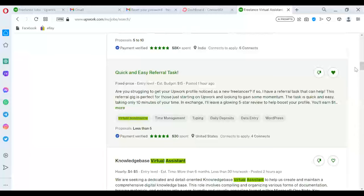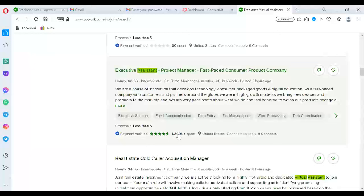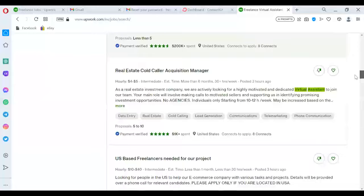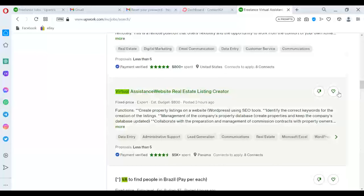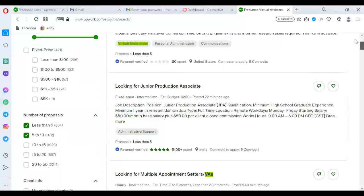Executive assistant, project manager, see, 200K spent. Even though this is less than 4 point, this is 4.63. Okay, but the hourly rate is still okay. Now, just following what I do, if I'm searching real estate, I'm not the real estate virtual property manager, English, Spanish, bilingual. I don't know how to speak Spanish. Virtual assistant, real estate listing creator. Maybe I know how to do this. I save. Now, we have a lot of things to cover.